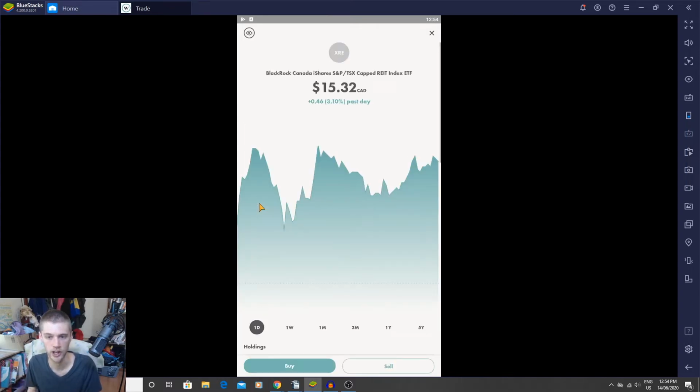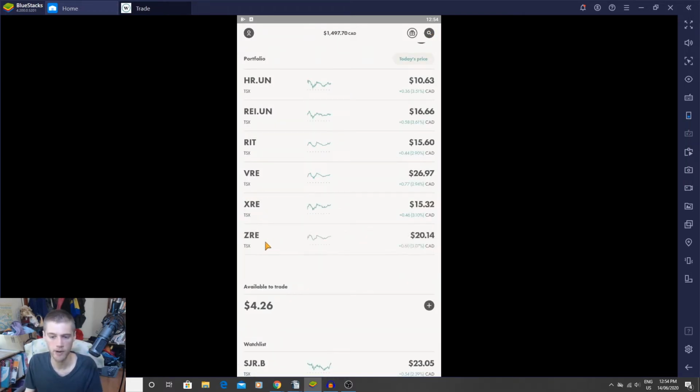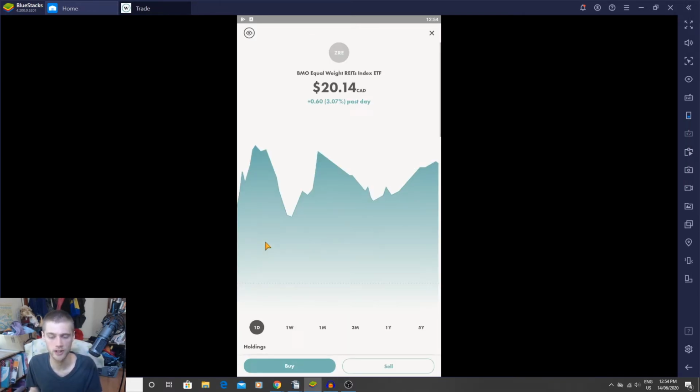Same with XRE. This is another Canadian iShares REIT ETF, so lots of different REITs inside this one, and once again it's sitting at negative 13%. But this is because we invested a lot into this particular ETF before the crash happened, so we're still waiting on them to recover, but I'm still going to keep investing into them, because the price is cheaper now, and as the price goes up over time again, we'll offset some of that loss by buying it at a cheap price.